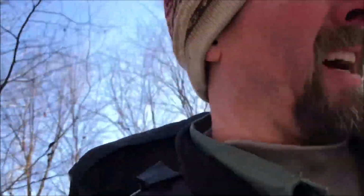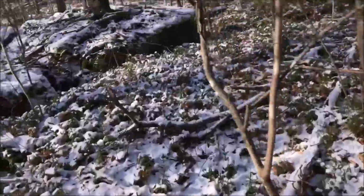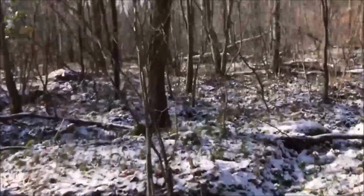So my pack's not too heavy. It's probably 35 pounds. Most of that's the weight of a 0-degree sleeping bag, which I don't have a compression sack for. So it's just shoved in the bag. It takes up a lot of volume. It's a 100-liter pack, and it's pretty full. It's definitely not a hiking pack to do this all day, but it served me well for years.